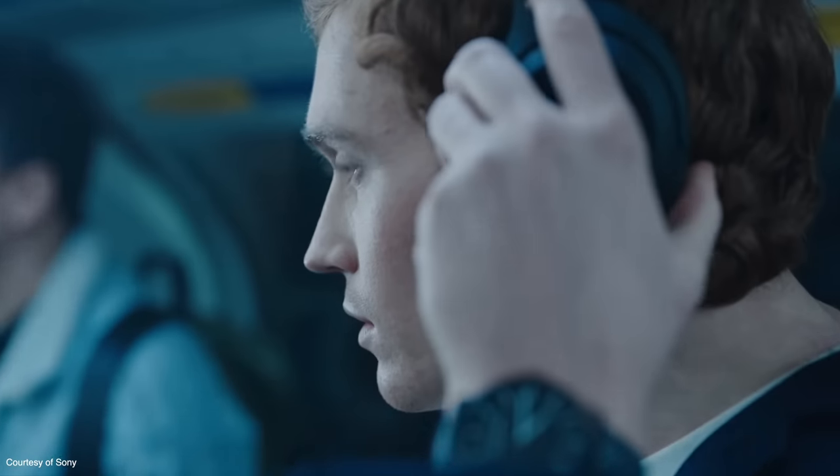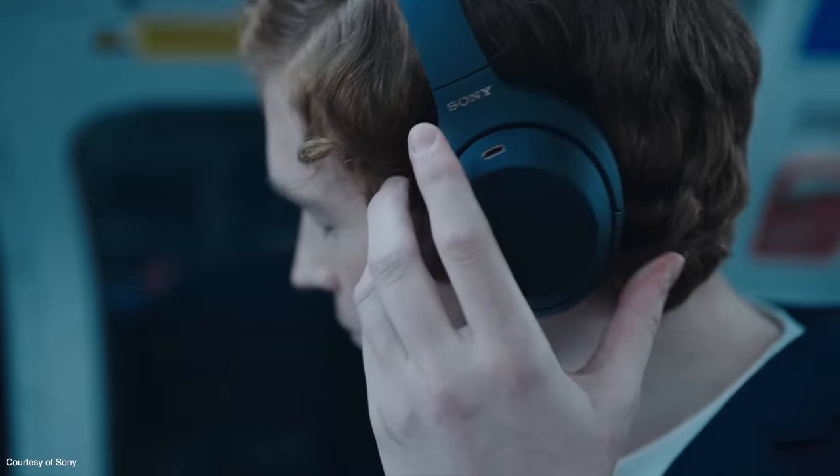Have you been waiting for these? Me too. The Sony WH-1000XM4s, which I will refer to as the XM4s from here on, are my favourite ever noise-cancelling headphones. However, they have just been superseded by the WH-1000XM5s, which I will refer to as the XM5s from here on.